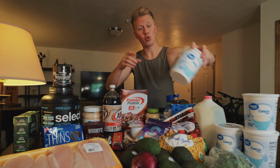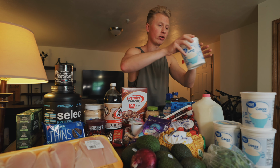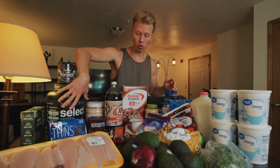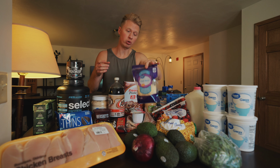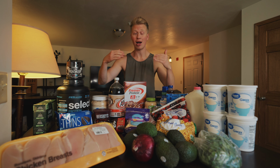And then not only that too, as you can see, I got a lot of plain non-fat Greek yogurt on this side. We have some fat-free milk right here. We have some whey protein powder. This is a reduced fat cheese, which is a mix of fat and protein, but since this one is reduced fat, it actually has a decent amount of protein without it being too high in the fats.